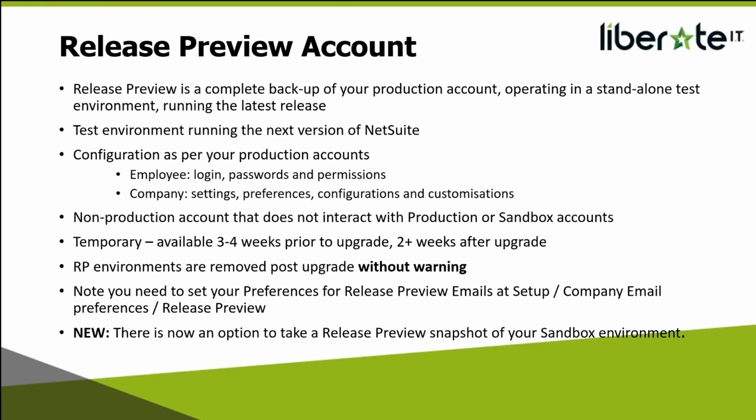The configuration is exactly the same as your production accounts, although do remember it was upgraded. The cut was taken like 2 or 3 weeks ago. So if any new users have started since then, or any changes you've made since then, they won't be reflected in the release preview. Now, also be aware that it does not interact with the production or sandbox accounts, i.e. it is not a sandbox.